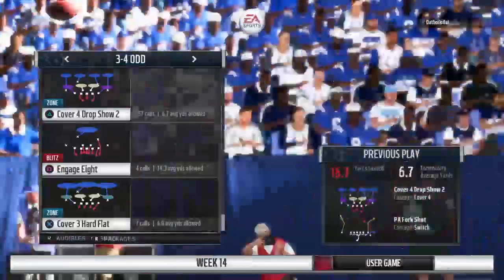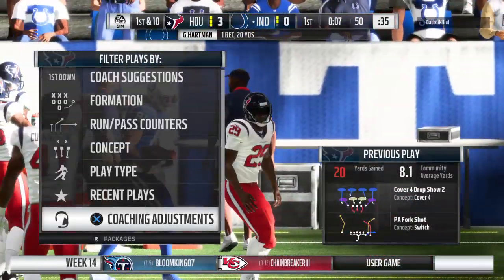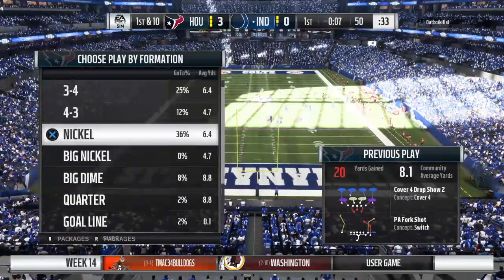And he's going to be out of bounds right at midfield. An ideal beginning of the drive there as they'll get 20 and a first down.